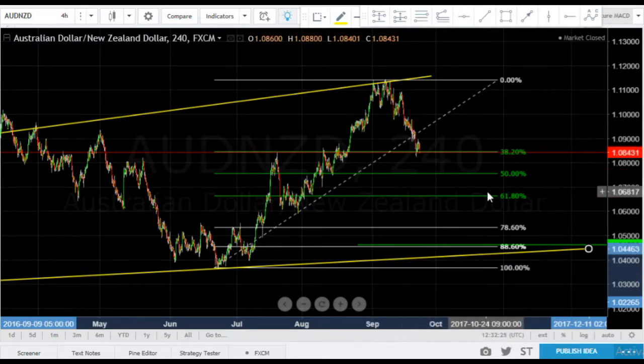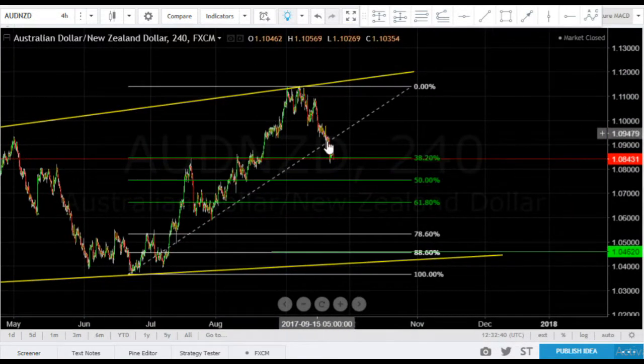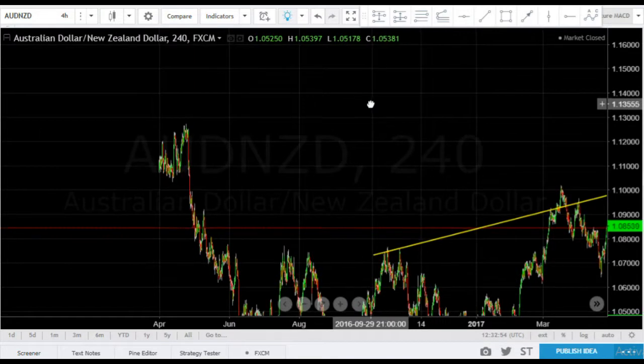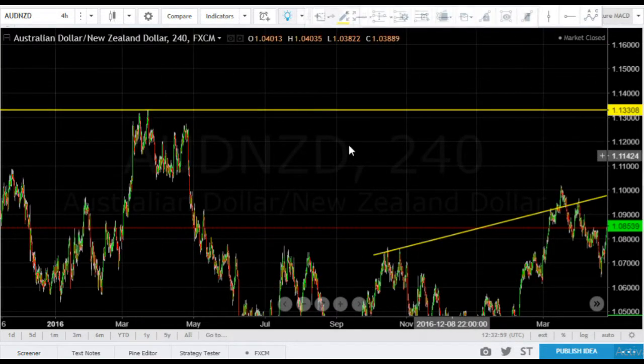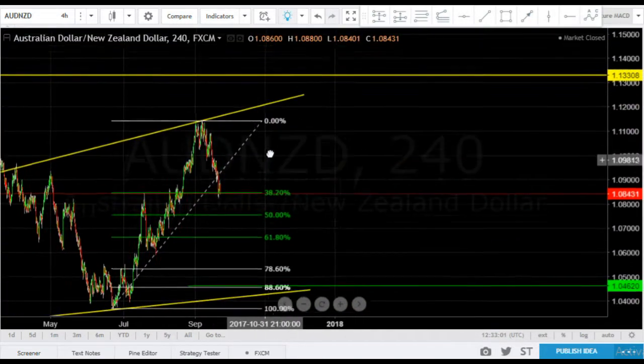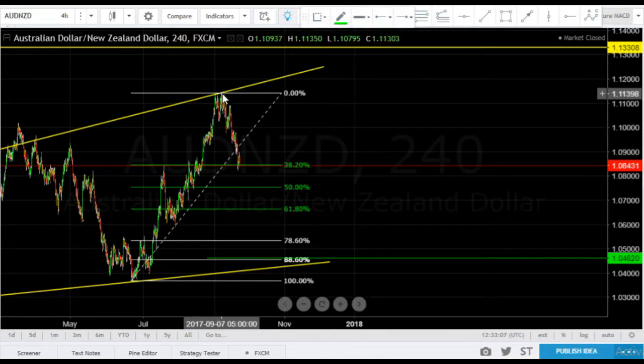So if this continues down, given the personality, given what's happened in the past, I would say there's a high probability that this will come back down and touch this trend line. If it doesn't do that and it turns, well, then we'd be looking for a breakout of this trend to push us up into these sort of levels here and maybe even beyond. Those are our two scenarios.